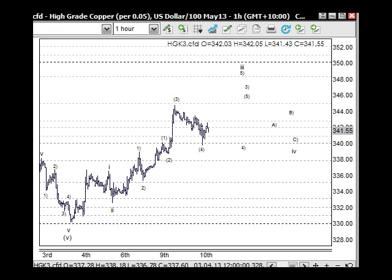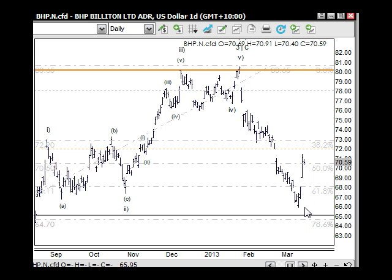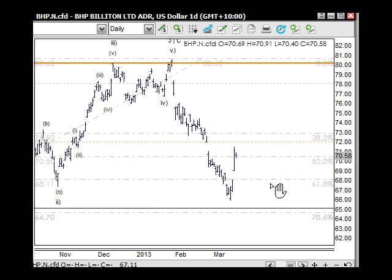Just have a look at BHP. So that's BHP last night in New York, so a little bit sluggish here. This also to here, we feel that this move up through here is just a corrective rally, because we're expecting a bounce when we came down into this area through here into 65. So we could end up with a larger sort of triangle pattern here.